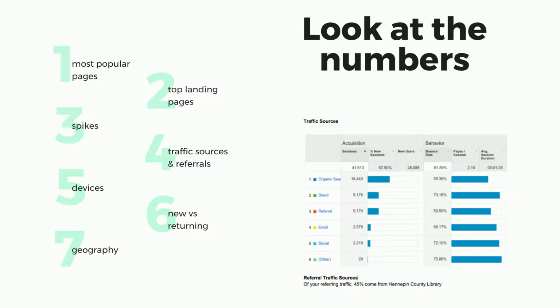But if you do happen to have a lot of time and money, kudos to you. You can certainly take a look at other bits of data in your analytics. So your top landing pages. This is specifically where people start their journey on the site. And this can be different than the most popular pages. So it could be interesting clues to who these people are and how they travel through your site.